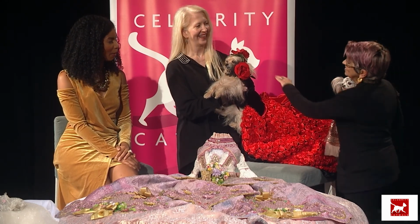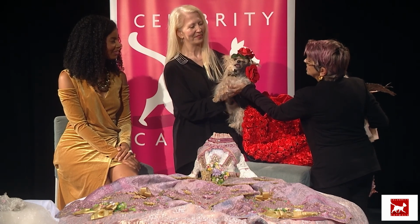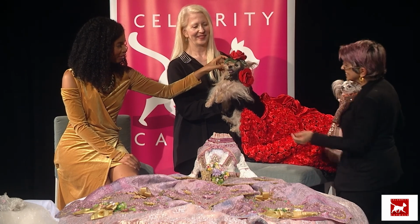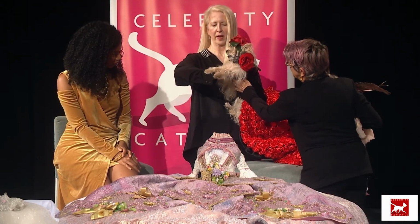So, and then the little hat is made out of a silk, real touch silk flower. Very cool. Yes. And how does this one? This is also snaps as well. This one, actually, this one has a Velcro.